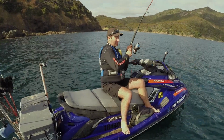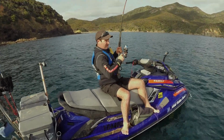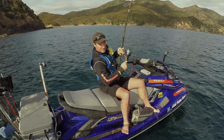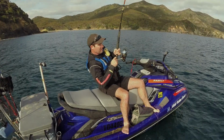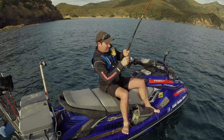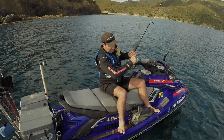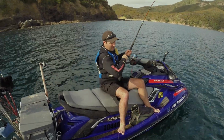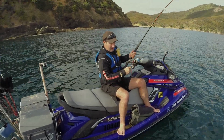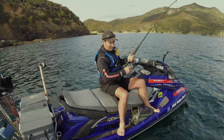Oh yeah, nice fish! Gotta get his head up out of the weeds. Just came and gulped down that whole squid. Feel the beat of that snapper tail, telling me it's a nice sized barrier snapper. Ooh, got some pull late in the fight.